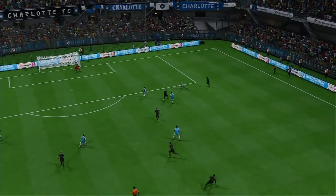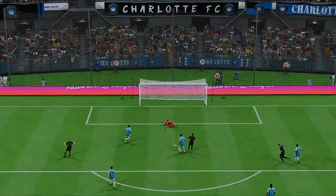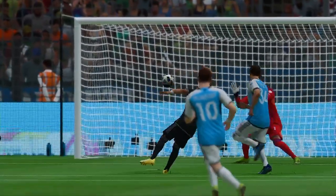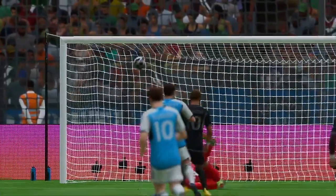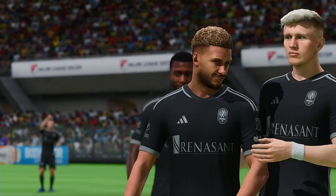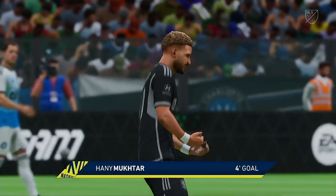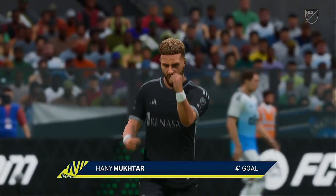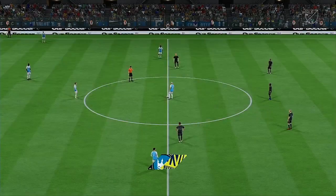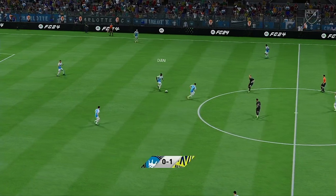Well, here we can see it again, and he does so well to skip beyond the defender. It just buys him that bit of time to get his shot away. That's a really nice goal. And back underway, 1-0 it is.